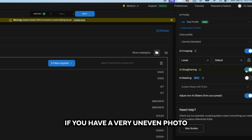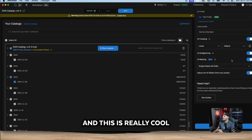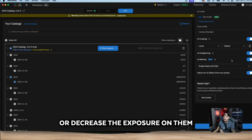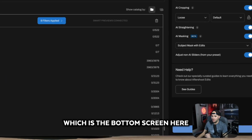AI straightening, if you have a very uneven photo, this is really nice to just have Aftershoot do it for you. AI masking is something that's new, and this is really cool because it'll actually create an image mask on all of your subjects. And this is really cool because when you go into Lightroom to make your final edits, if you want to have a subject already selected, you can easily increase or decrease the exposure on them, which is super helpful. What we're going to go ahead and do now is we're going to go to Edit Photos, which is the bottom screen here.